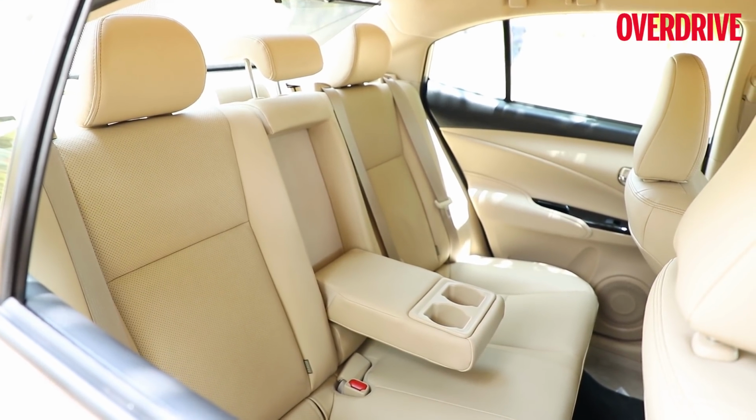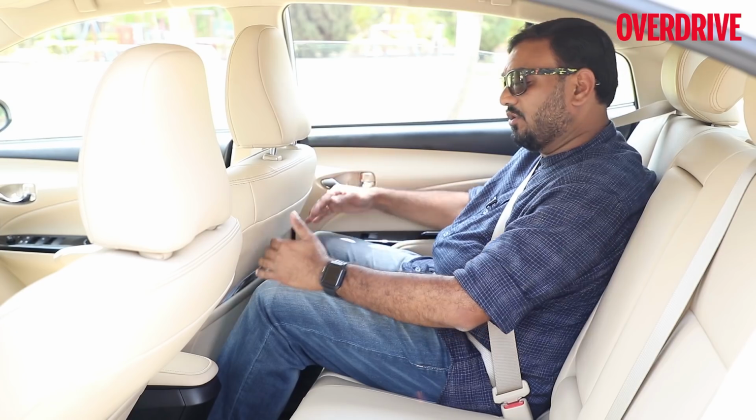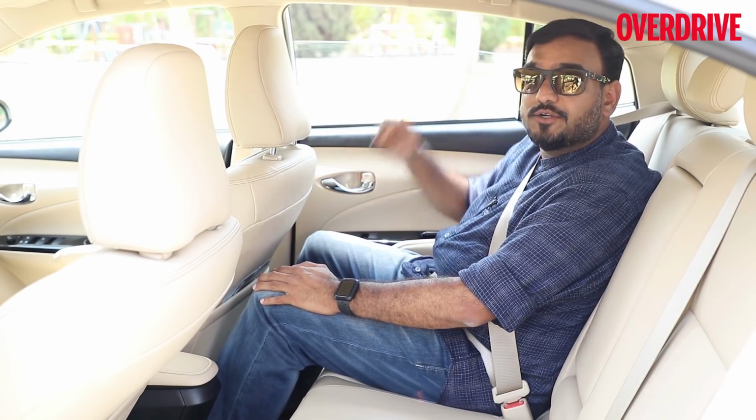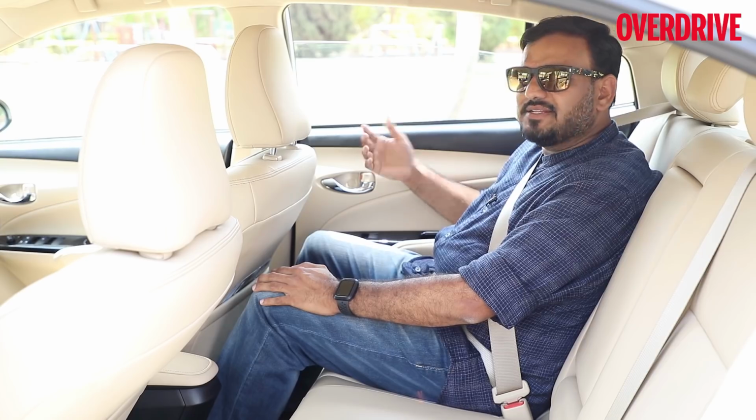I like the way the backrest is laid out. It's nice and comfortable. I also get good knee room. The visibility is excellent too. But the problem is the headroom. At my height of about 5 feet 8, it's not a big deal.